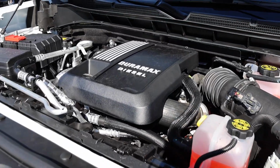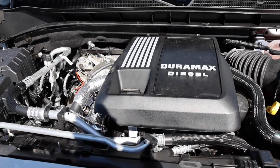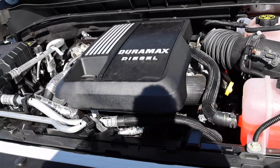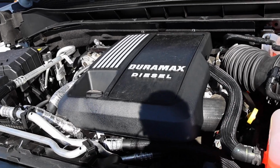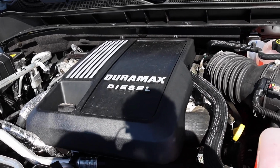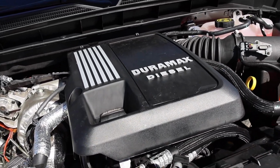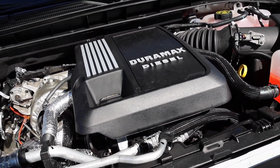This is truly one of the best engines, if not the best engine in the half-ton segment currently. Not because it's a diesel, but because, yeah, it's because it's a diesel. I'm just about to lie and I can't. This is an inline 6 3-liter Duramax. I call it the baby Duramax.